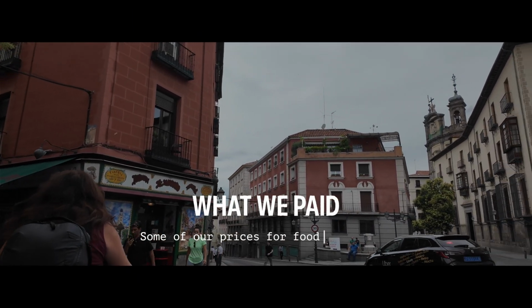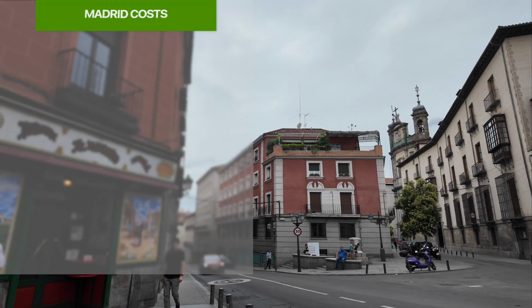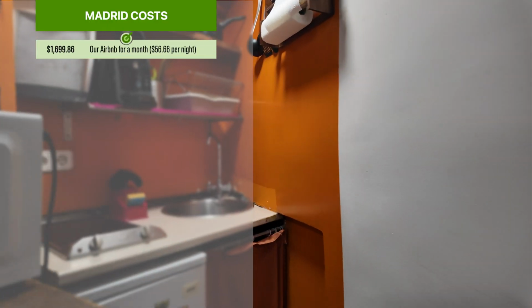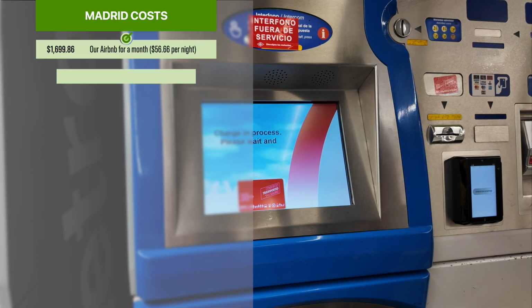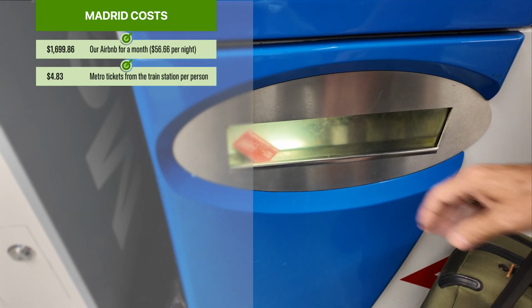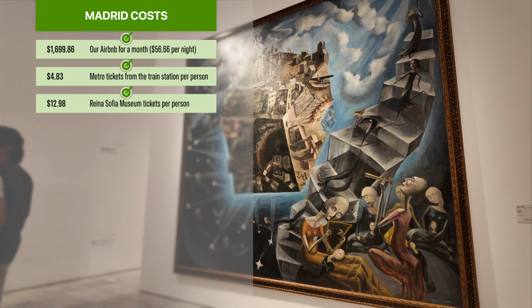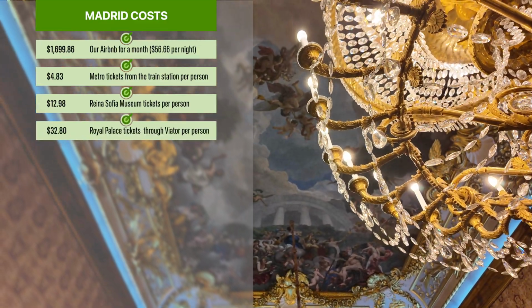So what did 28 days in Madrid cost us? Our Airbnb for a month in La Latina cost $1,699.86, or $56.66 per night. It was a great location at a great price, but it wasn't the best property. Metro from the train station to the center of Madrid where our Airbnb was cost us $4.83 per person. Tickets to the Reina Sofia Museum were $12.98 per person. Tickets to the Royal Palace through Viator were $32.80 per person.